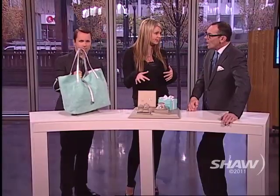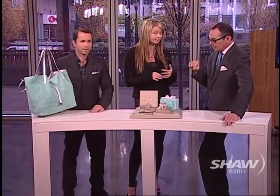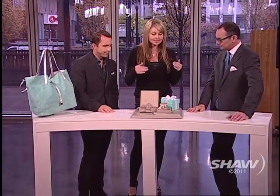And how many purses are in the range for Tiffany? Right now, in Canada, we have a fairly limited assortment. There's about 5 models, but in the fall, we're going to have a very, very full collection. We're looking forward to it. Probably October. Nice. Okay, let's get to the diamonds here.